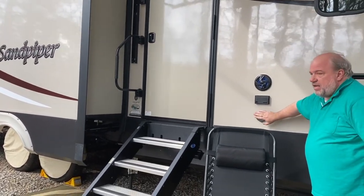It has a spray port here that connects to the outside shower on the other side. It has an outlet, outdoor speakers. Can you get the awning? It has a fantastic awning here.